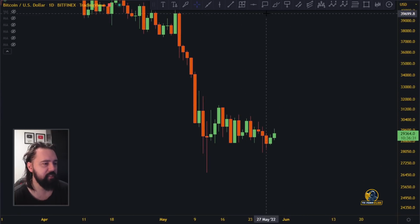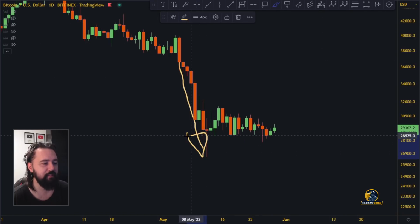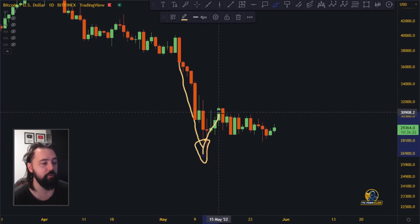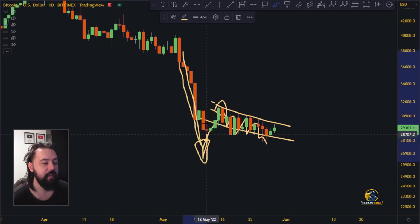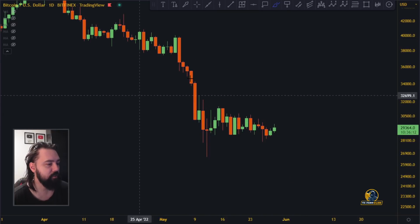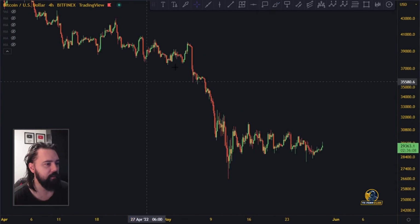So let's clean up everything and explain the pattern. The pattern goes something like this. You have an initial big violent impulsive move towards the downside, then you bounce right back up again, and then you continue flagging towards the downside down here. You continue flagging towards the downside, and this move over here is very special. So let me show you this on the 4-hour time frame, how the flag actually looks.